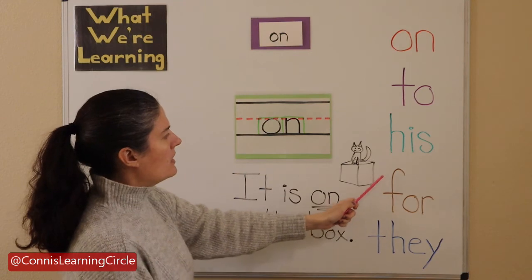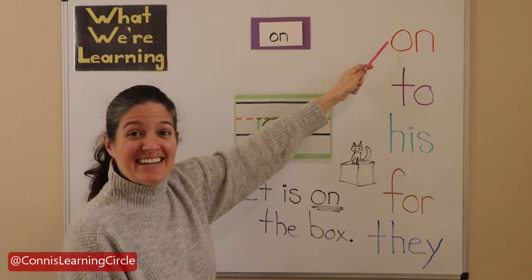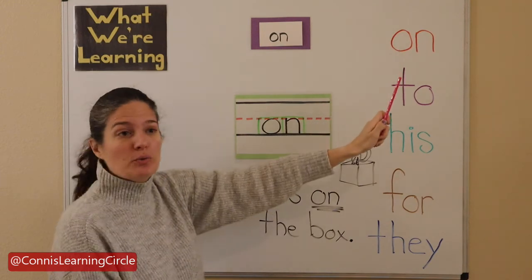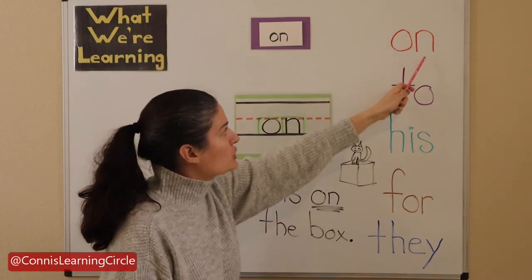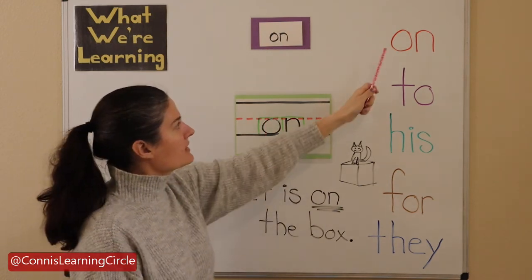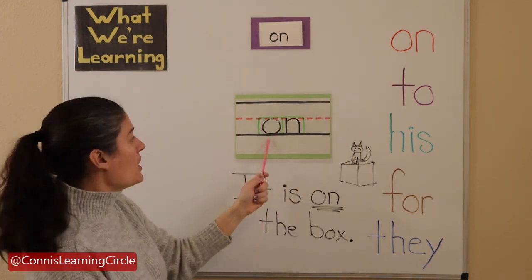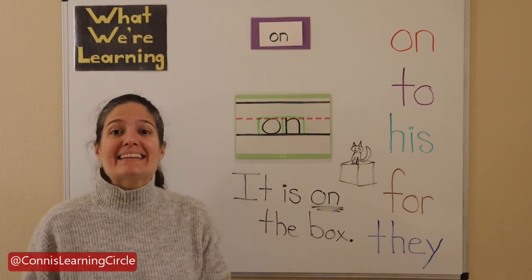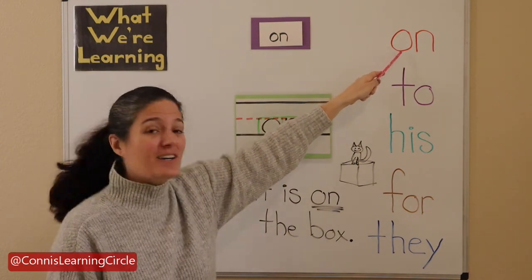All right. What about that one? Very good. That is our word on. Look at that. It has 1, 2. 2 letters, just like our word on. It has a short letter and a short letter, just like our word on. And look at this, it's spelled O-N, just like our word on. It's the right number of letters, it's the right shape of word, it's the right letters to spell our word on. That's because this is our word on.